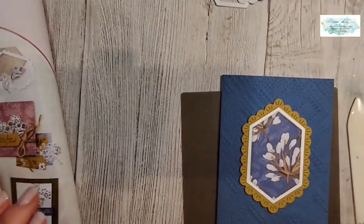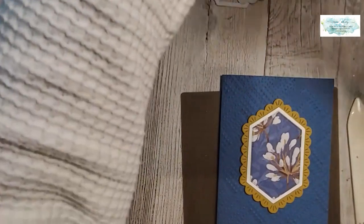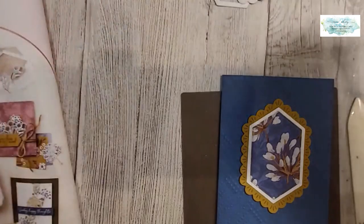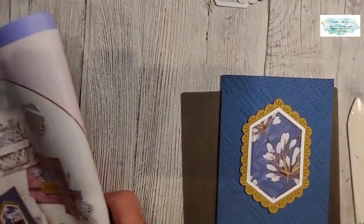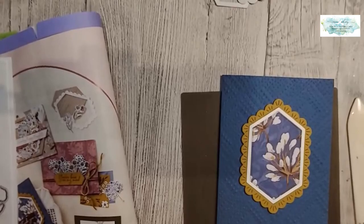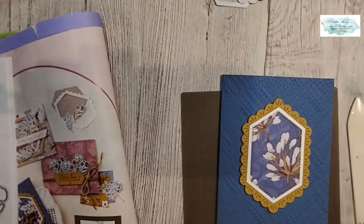All right, so now we're going to take out some, I know I brought it here to my desk. What did I do with it? I'm looking for my early espresso cardstock. I had it right here. Okay, it's gone for a while. Nope, right here. I knew I had it.